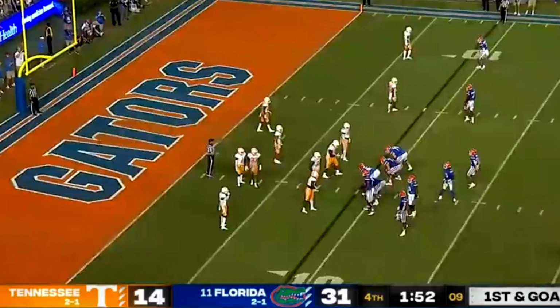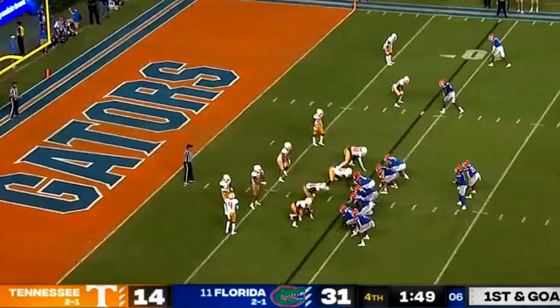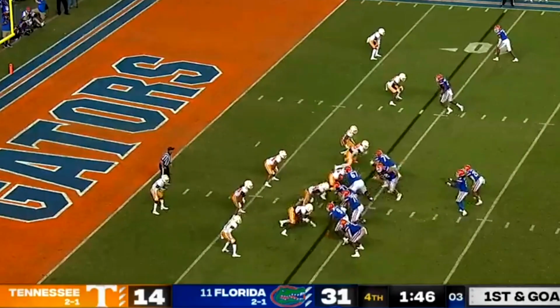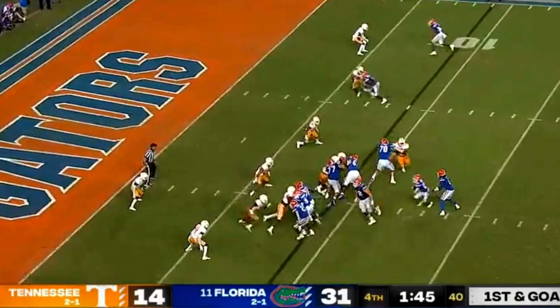1st and goal on the very last play we will look at for this Florida versus Tennessee game. 12 personnel, again, 2 tight ends as Florida used so often in this game, and 1 running back. They had a lot of success with it, and they are going to run to the left. Handoff here to Malik Davis. Here comes Braun pulling. This play is so good that Florida could have scored either way. They could have scored outside or they could have scored inside. Now they're going to elect to go inside.